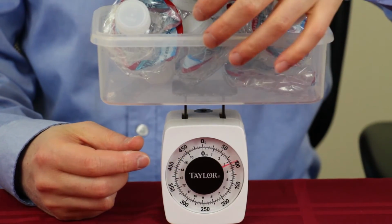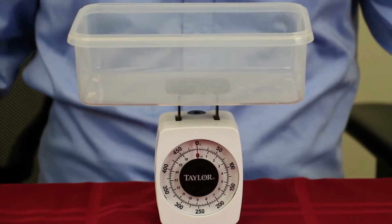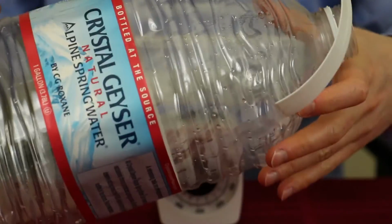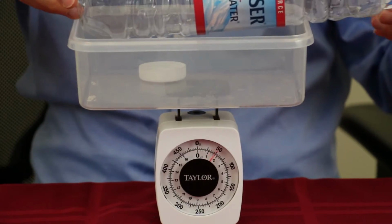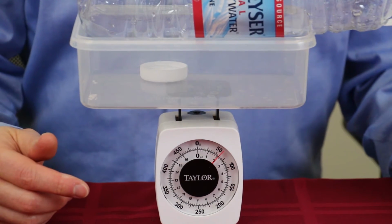8 of these weighs about 92 grams. Now with the weight still zeroed out to the weight of the container, just have to weigh this large jug with the cap, and we see the result is closer to 60 grams.